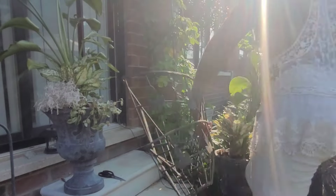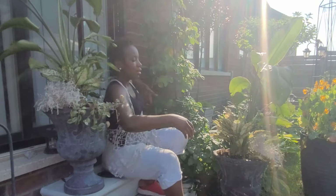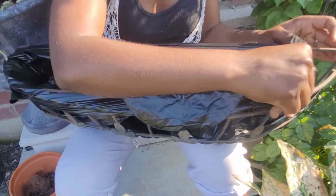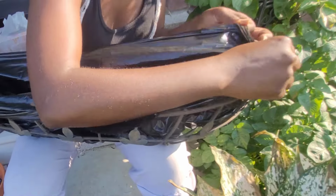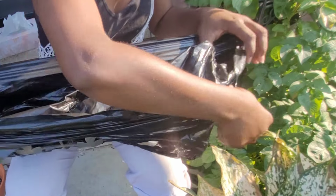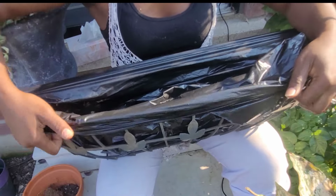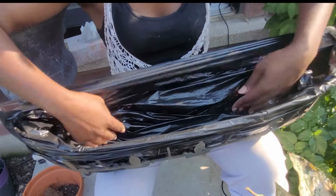So I went ahead and collected all of the containers that I had and just started preparing them. It was nice knowing that the black garbage bag fit over them, and aesthetically it wasn't that bad actually. I actually prefer black in them rather than the brown cocoa fiber. It just stood out too much to me. So I like how it turned out.